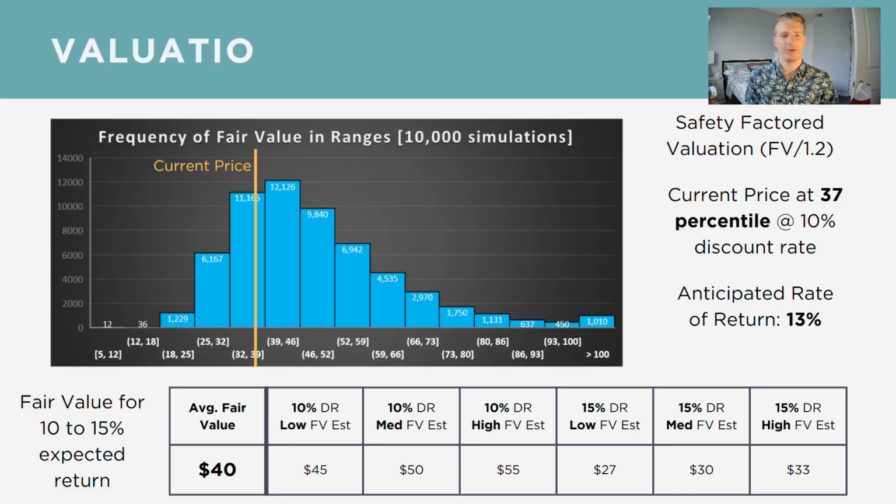Now let's look at the valuation. This is the result of my discounted free cash flow model, which simulates the company's future 10,000 times. So out of the 10,000 simulations, that chart right there is a histogram. How many iterations fall, what's the frequency of the fair value of the company falling in each bucket.